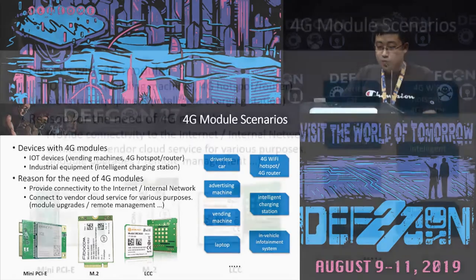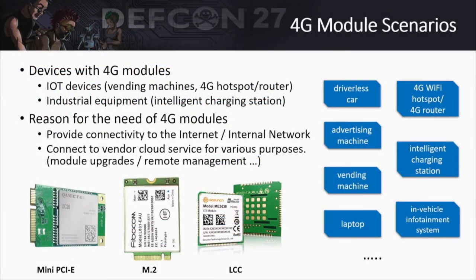Okay, we can see the 4G module everywhere. IoT devices could connect to the internet through the 4G modules. For example, we can control a car remotely by the app. It seems the communication system of the car is online all the time. Maybe some process establishes and maintains a long-running TCP connection. There are other devices such as 4G Wi-Fi, 4G routers, vending machines, laptops, and some industrial devices, even the slot machine in Las Vegas.